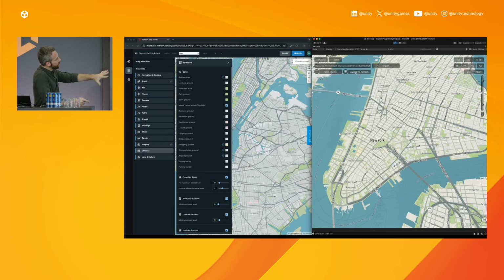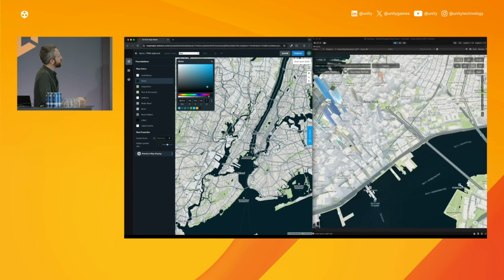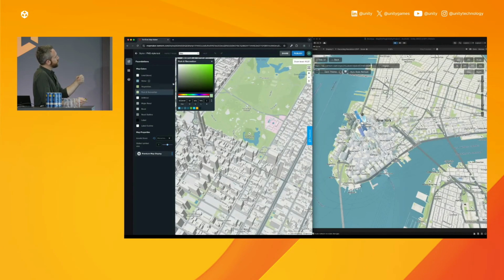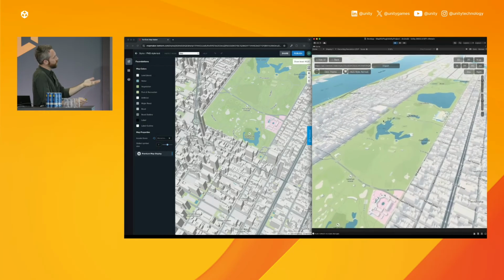In this case, I'm doing it in the Unity editor, but we have a standalone Unity demo app where you could have this on a tablet, completely separate. And now you're feeding that style into Unity so that you could still make changes to those foundational cartographic layers underneath, and then see the Unity rendering on top.